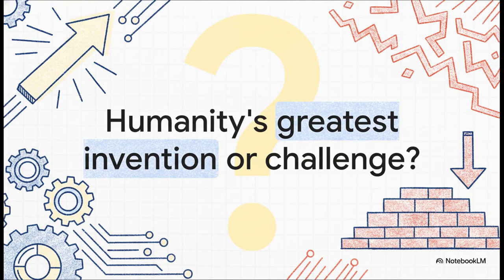So I'm going to leave you with a final thought to really ponder. As artificial intelligence continues to rapidly evolve and integrate into literally everything we do, will it ultimately be remembered as humanity's greatest invention or our greatest challenge? Honestly, it all depends on how responsibly we choose to guide it.